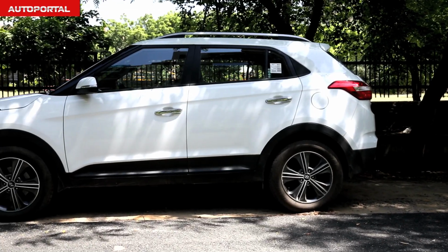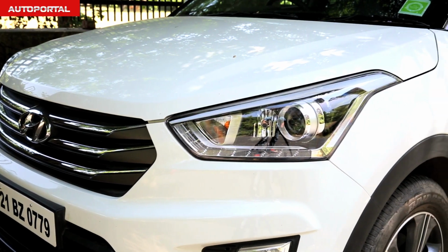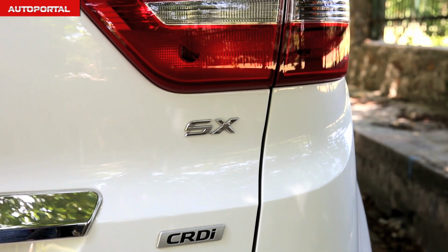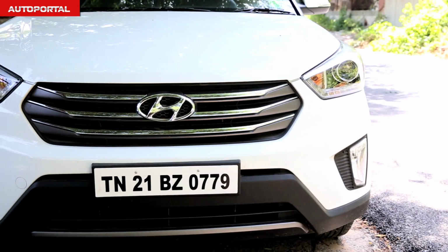The Creta though does look the sharper of the two, and its mini Santa Fe looks will really wow each and every member of your family. It looks stylish, it looks modern, and it really does look very upmarket. This is the SUV to be seen in each time you go out for that party.